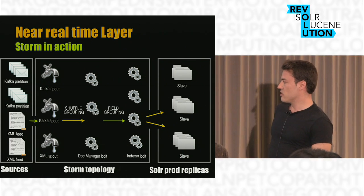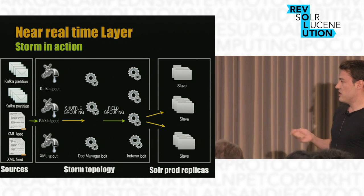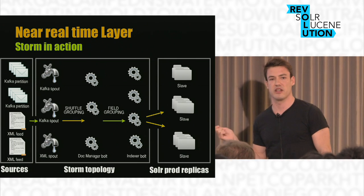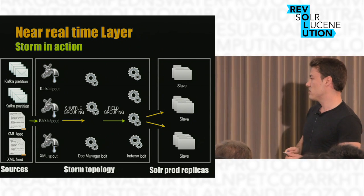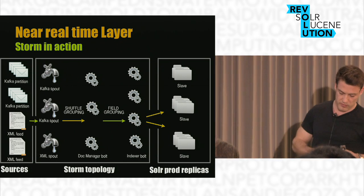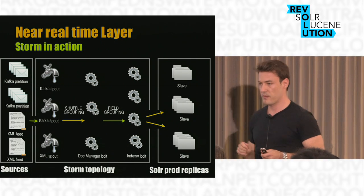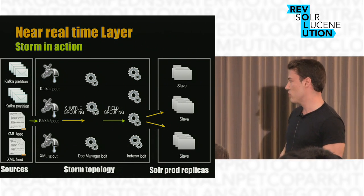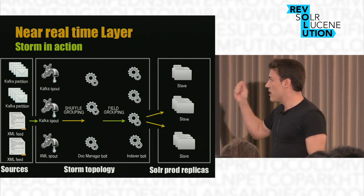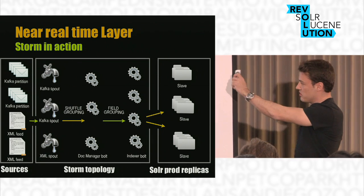And then it sends the documents to the indexer bolt. And the indexer bolt basically just adds the documents to all the Solr replicas. If the indexer bolt receives a document, for example, of real estate UK, it knows which replicas of the Solr cluster that index is in, and it's just going to send that document to all of those replicas.